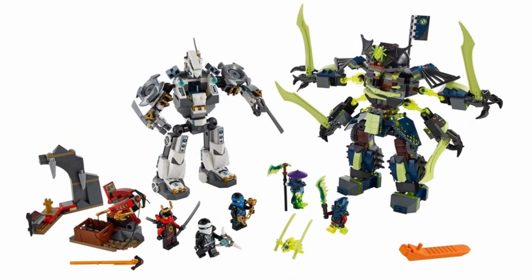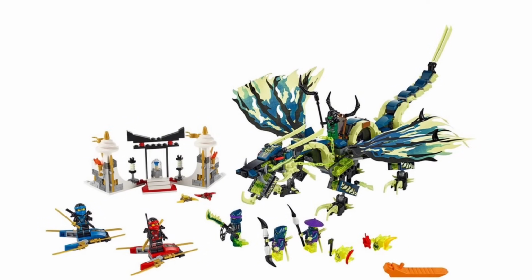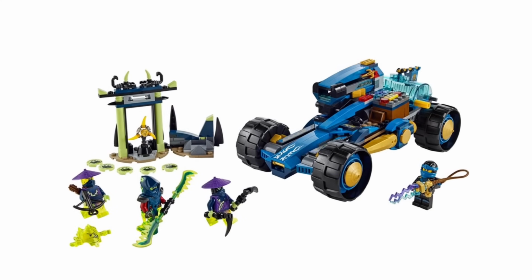Because without those small side builds, the set would still be good. It would still be fine without those side builds. You could take the side build out of Jaywalker 1 and it's still a good set. But that side build adds just that much more value. Minifigures are, once again, some of the most beautiful minifigures we've seen as well.